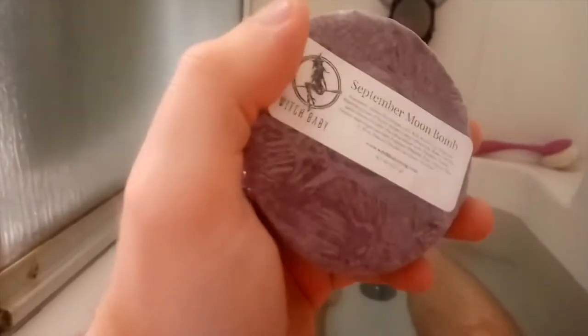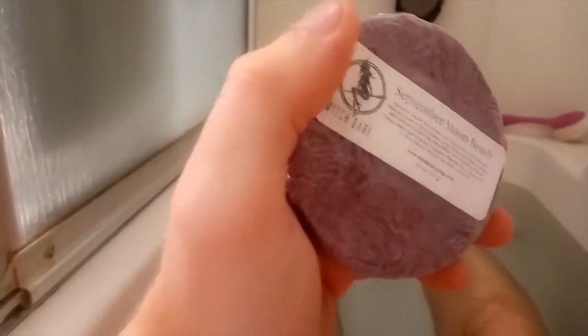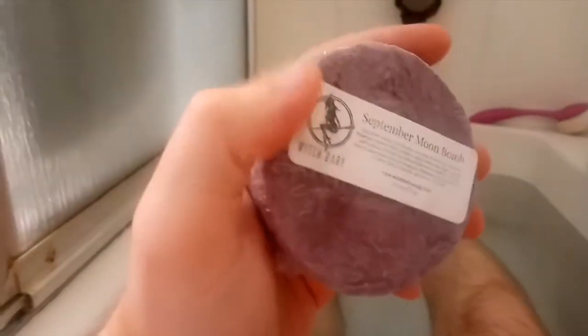4.5 ounces. You can only get it had you gotten the spell box, but if you sign up for witchbaby.club, you have access to some exclusive items, and you can order bath bombs like this individually off of that exclusive membership website. But yeah, let's talk about the scent.